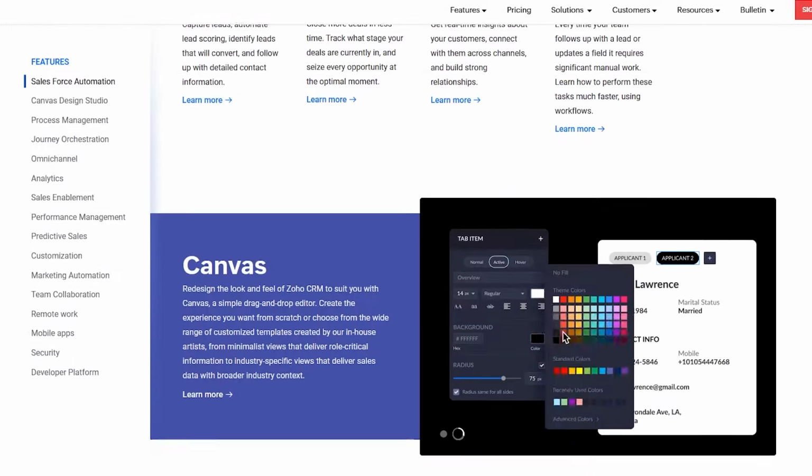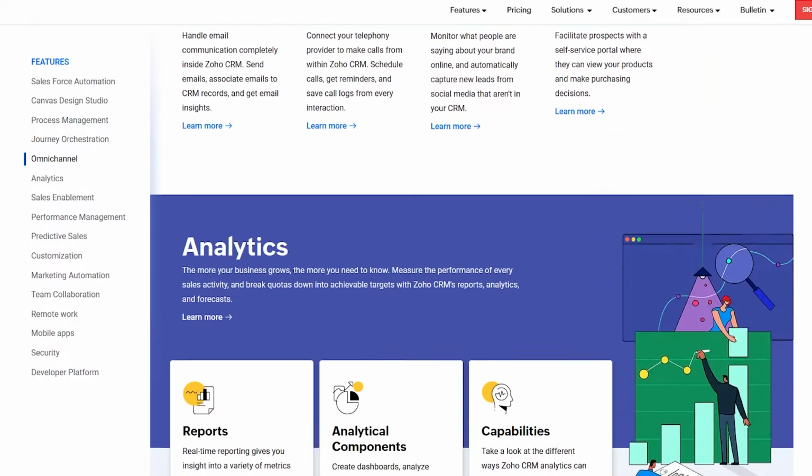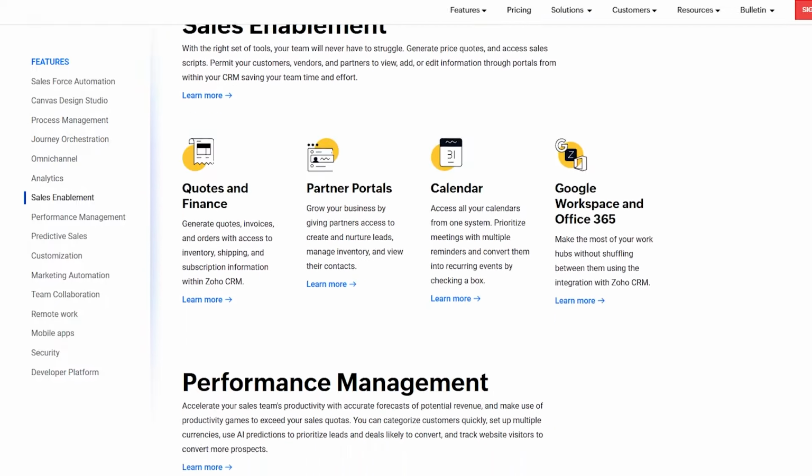As far as the functionality of Zoho goes, again, it depends which apps you're actually using because they have so many, but the CRM itself boasts an impressive number of integrations, like we talked about earlier, and includes things like lead management, deal management, which allows you to track what stage your deals are currently in, contact management, and workflow automations for automatic follow-ups and updates.